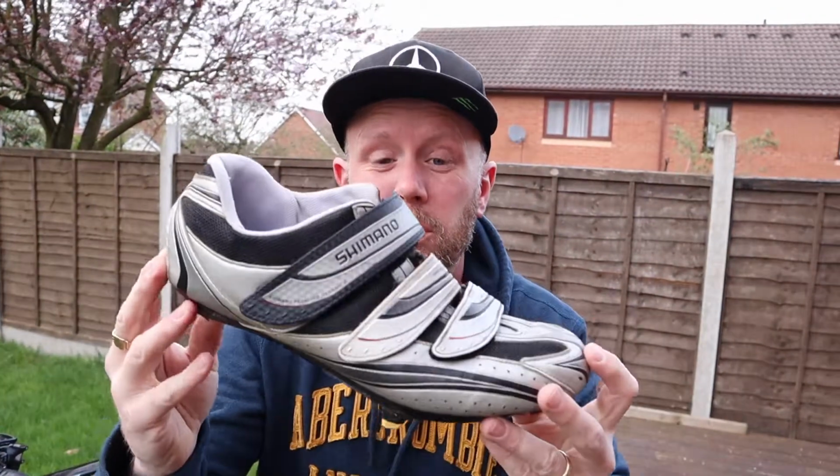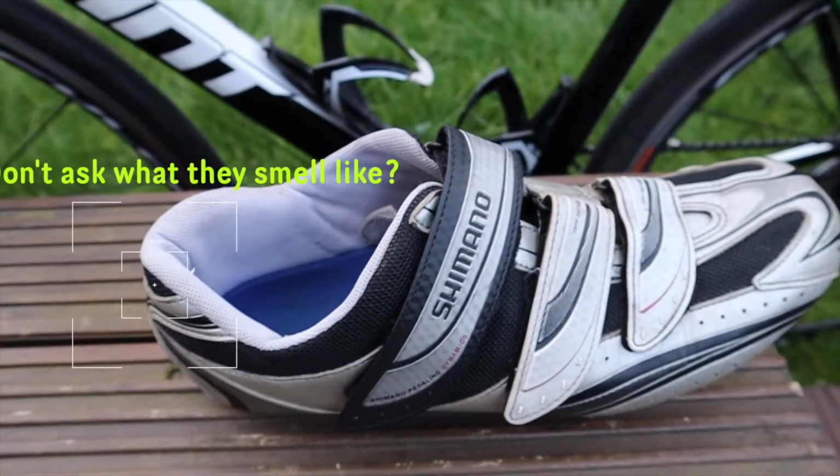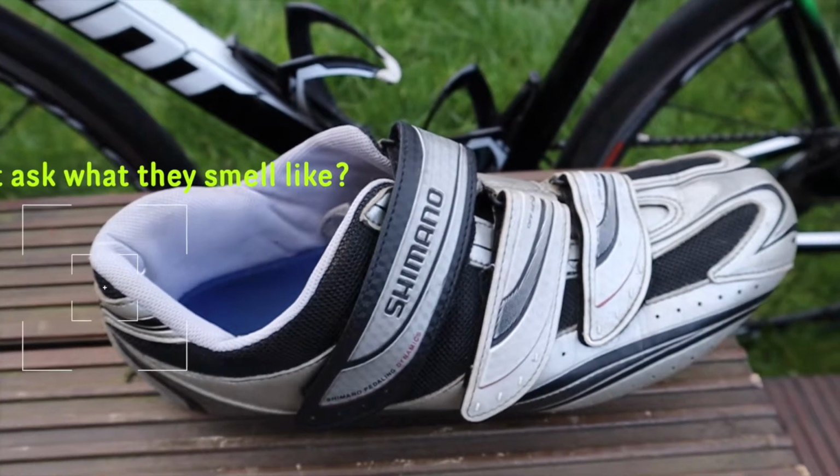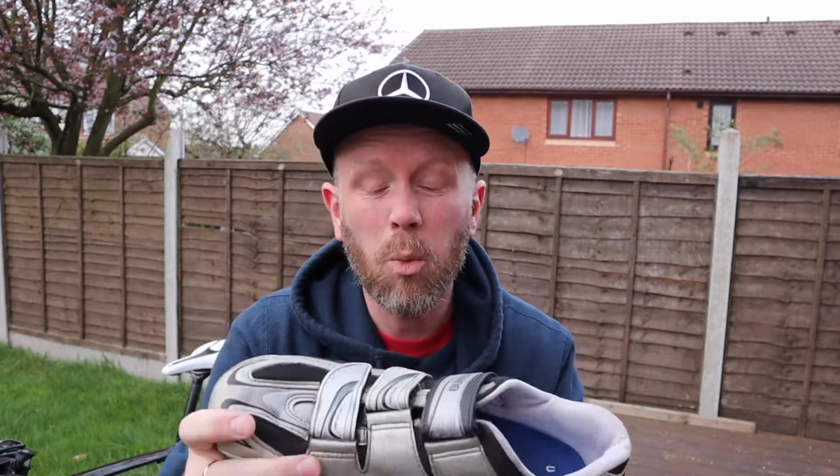To go with your clip-in pedals, you need shoes. These are cycling shoes. Again, I've had these Shimano RO77s. They've been bomb-proof. They're old and they're scuffed and they're just battered, but I just love these shoes. They're so comfortable, so light. They're not waterproof, but if it's raining heavily, I've got the overshoes that go over these. But yeah, they're nice and light.